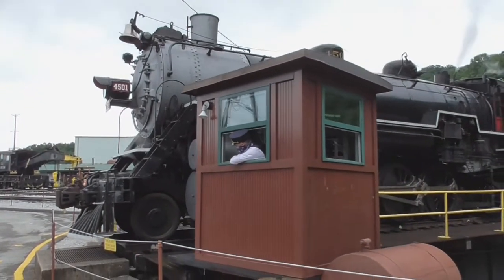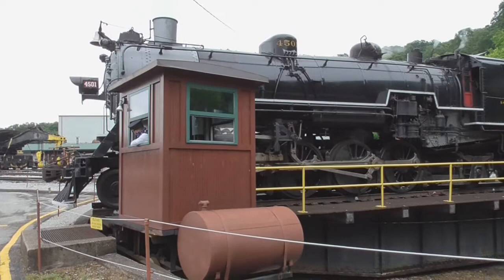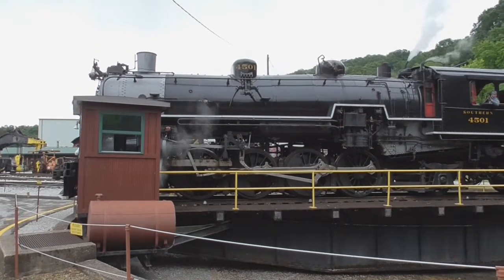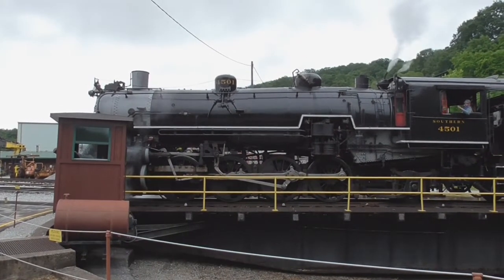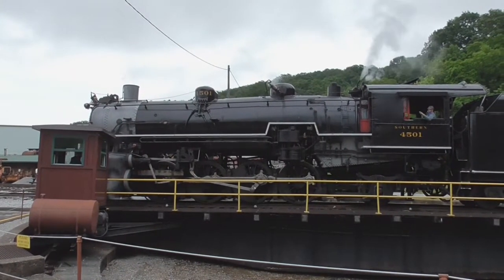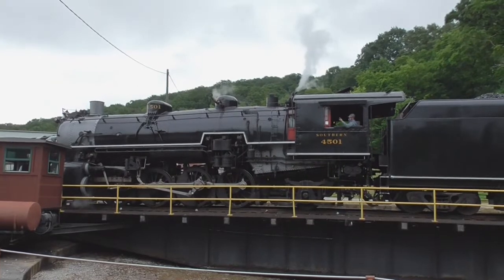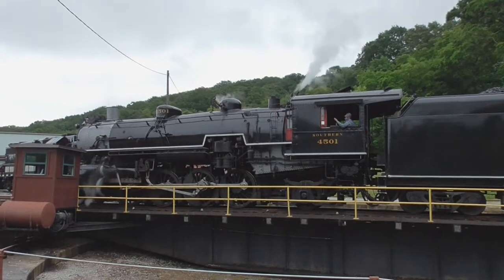Now that is pretty late as far as steam locomotive operations are concerned, but the K&T Railroad had a secret. It wasn't really a secret, but they had a good reason. They had their own coal mine. They had their own fuel for fueling their locomotives. So that's why they kept steam engines running. 4501 was the largest of the steam engines that the K&T owned. It was also the only second-hand locomotive. All the other engines the K&T had were built for that railroad itself. So 4501 from 1948 to 1964 operated on the K&T as their number 12.